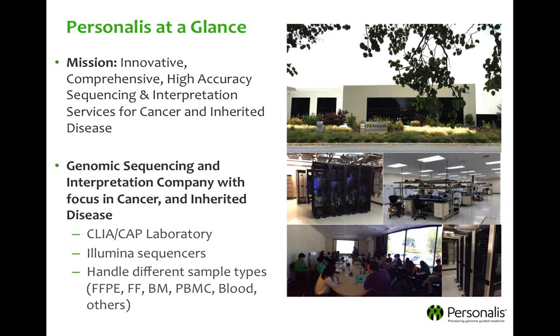We use Illumina instruments as our sequencing platforms, and we are able to handle different sample types from formalin-fixed, paraffin-embedded tissue, fresh frozen, bone marrow aspirates, peripheral blood mononuclear cells, whole blood, as well as other types of tumor samples.